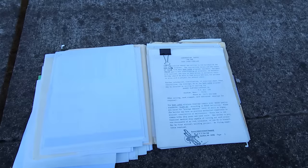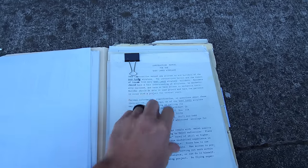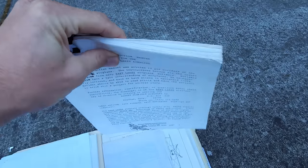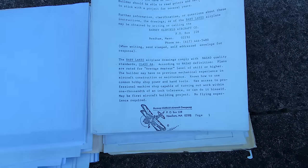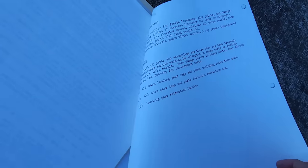Very cool. Here, if you've ever wondered, construction manual for the Baby Lakes airplane. And it's not that thick, if I'm honest with you. Page 1, page 70. And it says, this is an awesome airplane, good luck, and don't die.